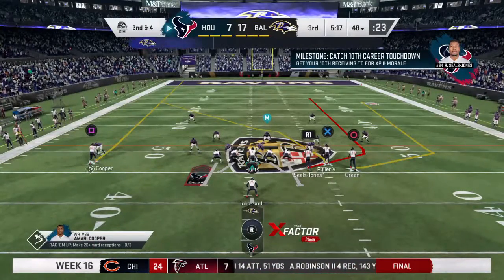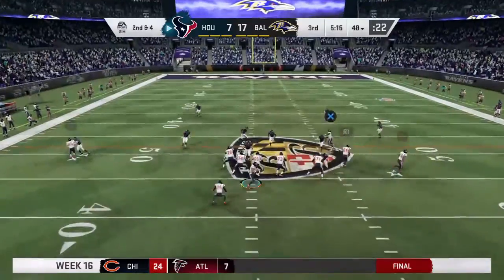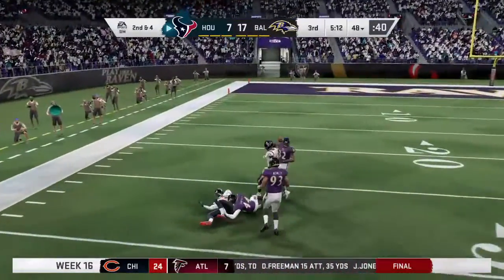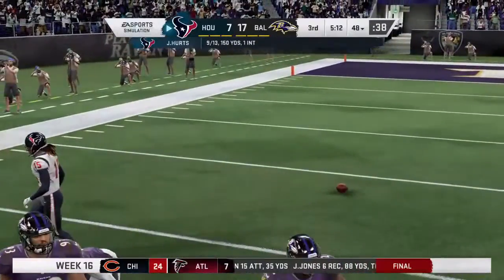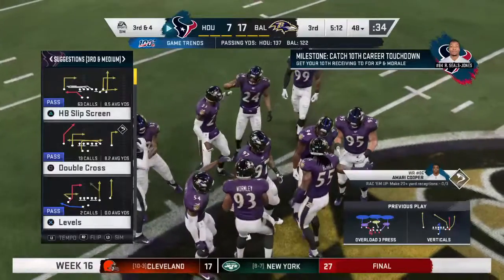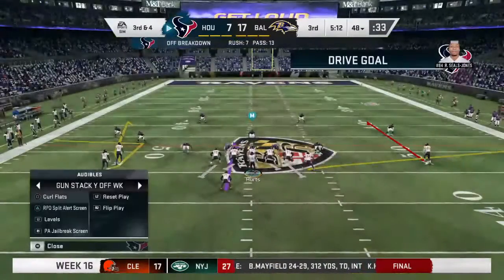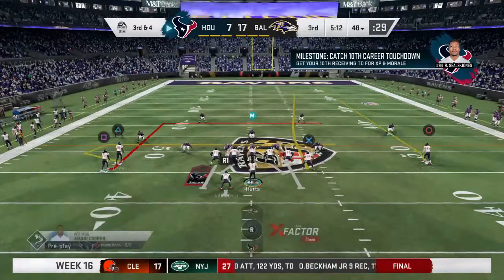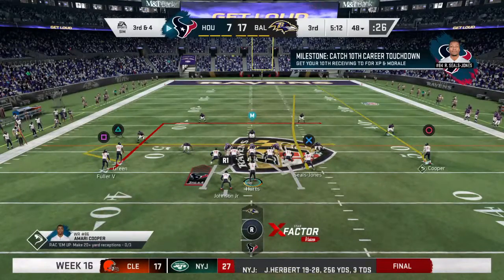Despite the blitz, they're still able to pick up a nice, solid gain. The disadvantage of blitzing often alters the normal spacing and run fits and leaves creases like they were able to exploit right there. They try to throw on second down, but this one is incomplete. Cooper was the target there, and it'll bring up third down. This offense in desperate need of a conversion as they come up on third down.